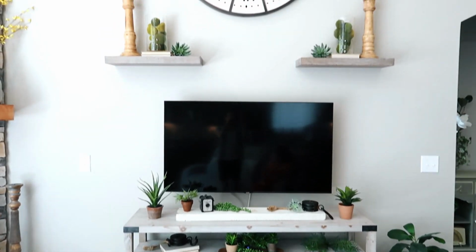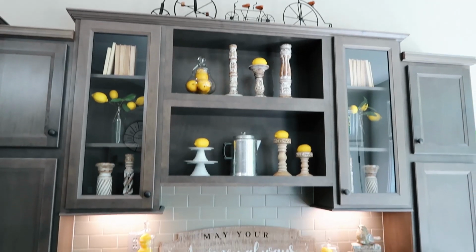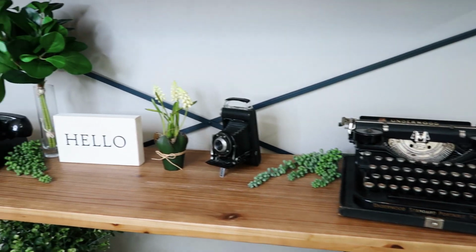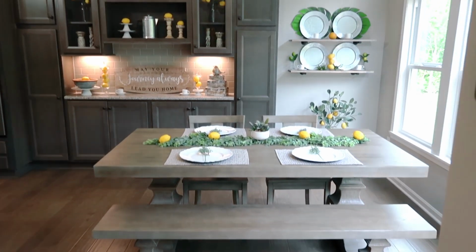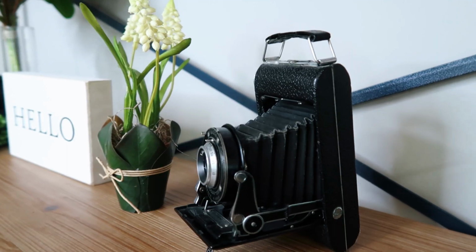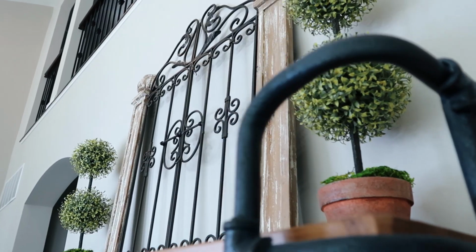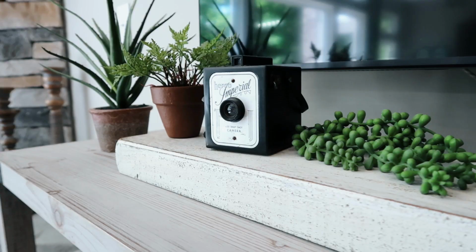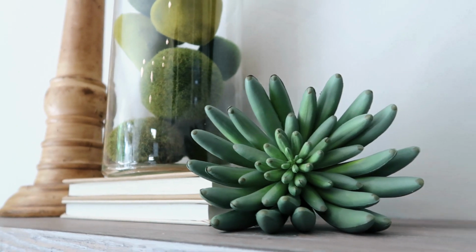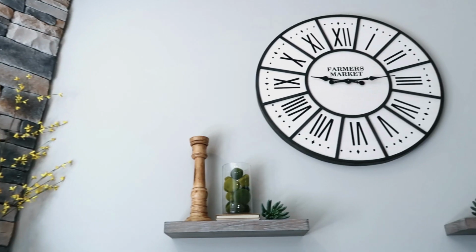There's just something so rewarding as a designer to look at the finished results and see all of the love and thought that has been put into every detail. It's not really one big thing, it's all of the little touches that help make this house a home. I really wanted to give plenty of spaces to decorate in this house. I put in so many shelves so that you can easily switch it out throughout the seasons.